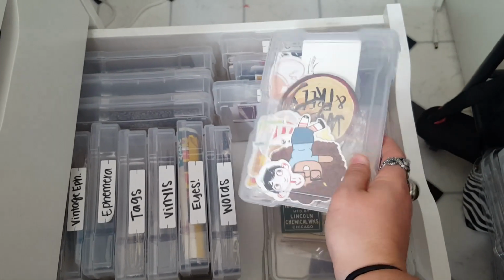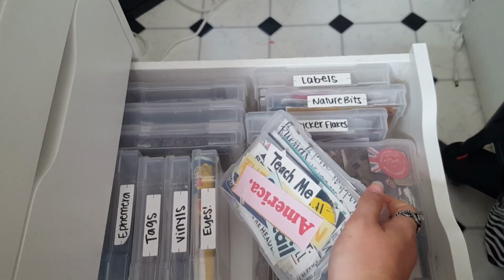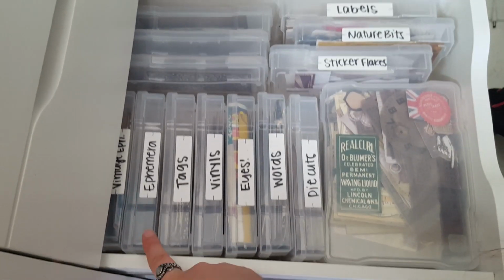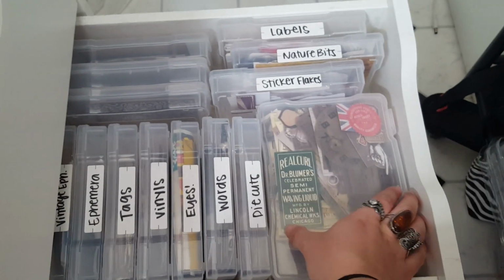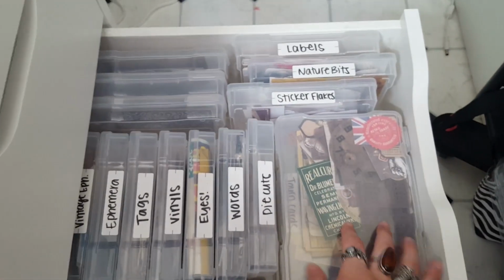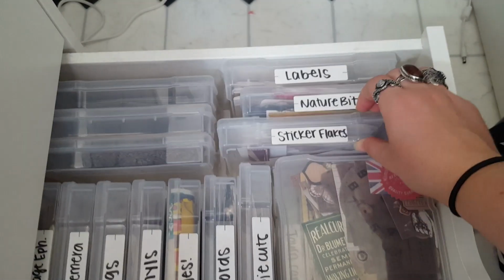These are all like die cuts. Those are in there. All of my words that I cut out from magazines are in here. Eyeballs, vinyl stickers, tags, ephemera. Obviously, you saw my dirty secret. Tim Holtz ephemera. These are bigger ones, but they don't sit in the drawer like this and close it, so they're kind of stacked there. Isn't as useful use of space, but that's just how it has to be.